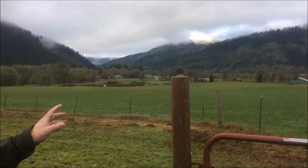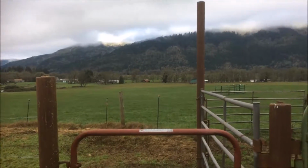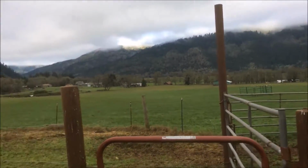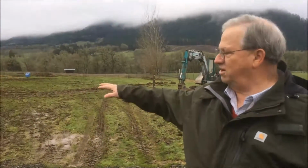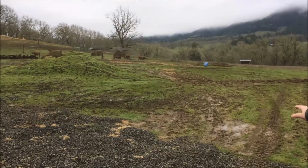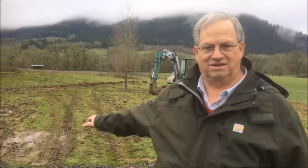Now it's important that you don't put cattle at this time of the year on a hay field. They will just tear it up, as you can see back here behind me in this area here. This is very common what happens in Oregon during the wintertime when you're raising livestock. So it's really important that you have areas for each type of class of livestock that you're going to be running on your ranch.